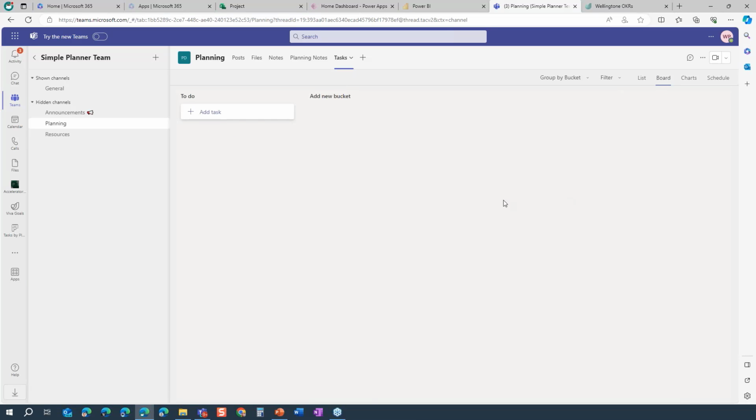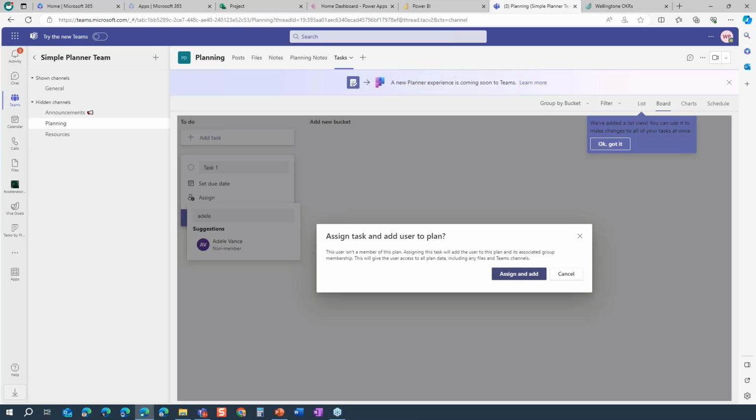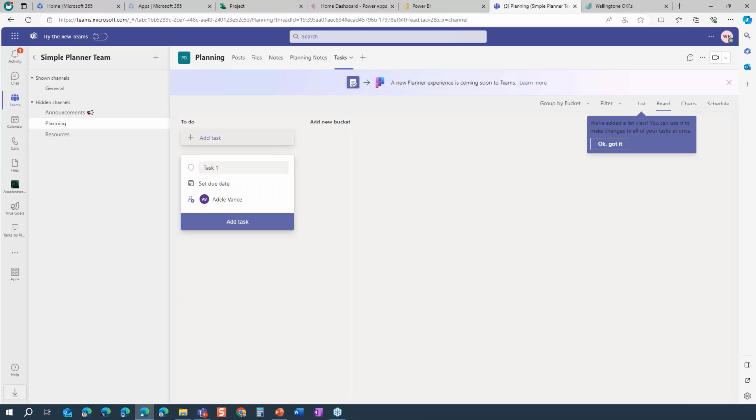So here we are, going into tasks, and this one's going to be largely empty. There's no data in there right now, but I can go in and create the task name. So let's say task 1. We can also assign a due date if we want to do that. We can also assign a person to it, and in effect, by doing this, we're creating again that team for this particular project. So I can go through again, create a very simple plan that's underpinned by the basic version of Microsoft Planner, and that's great.